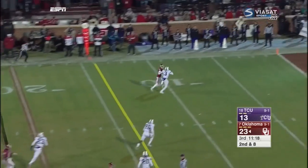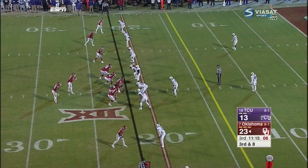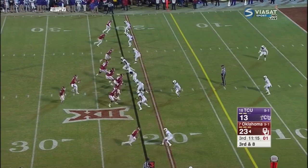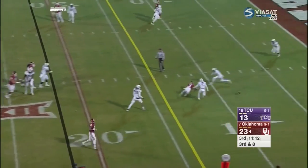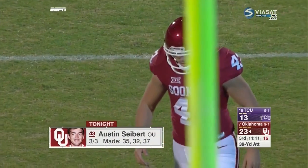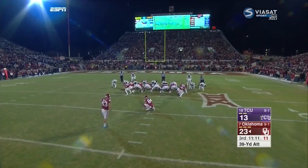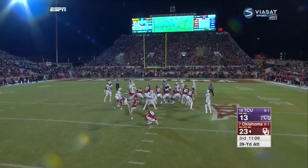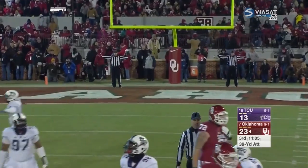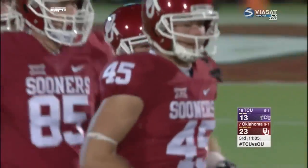Trevor Knight, the play fake and going to the corner. Westbrook couldn't get there. Knight zips it down the middle. It's too far in front of Shepard. This guy's hit 35, 32, 39. Can he hit 37? Can he hit 39? We'll see here. Ooh. No throw. He can't. Just to the left. Missed opportunity there for Oklahoma.